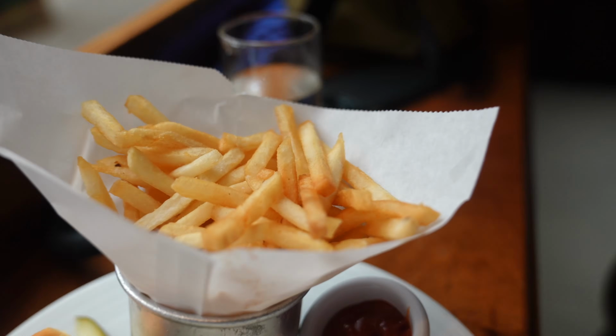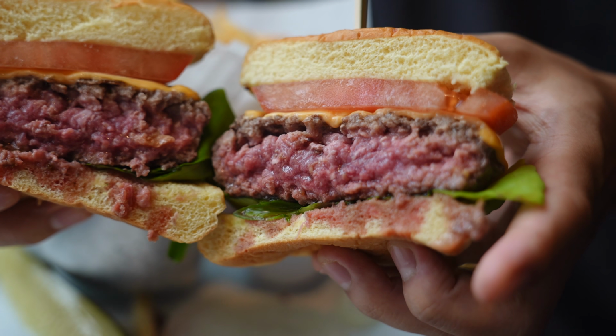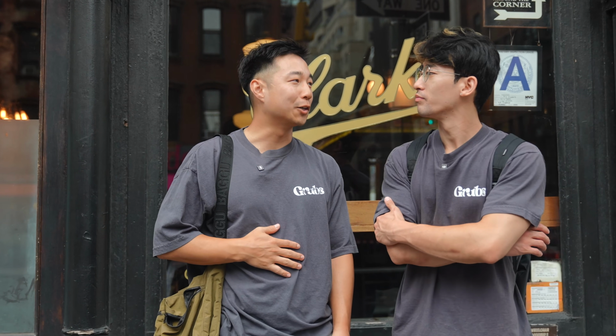What do you think of the fries, bro? 10 times better than McDonald's fries. The fries are very thin, crispy, and airy. I would say that these fries might be better than the burger itself. Honestly though, considering the history, it's a timeless burger. Yeah, but I wouldn't say it's worth $24 for a cheeseburger, but I think we gotta go to another timeless spot in the 1880s. Let's go.